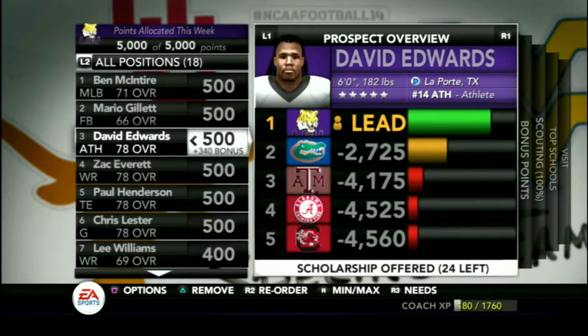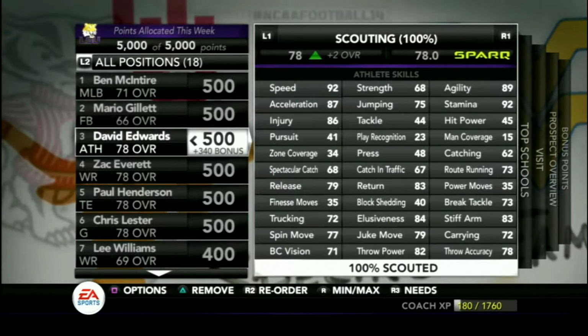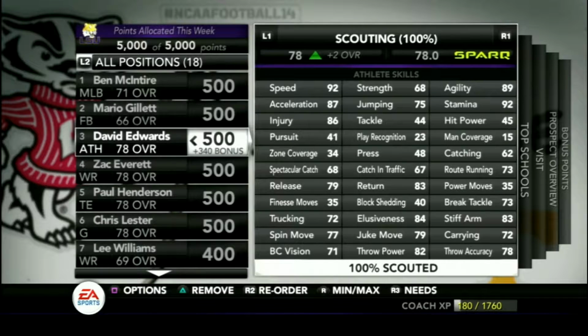Like, we have a 2,725 lead. We're only in week 6, so we pretty much can get him. But where should we play him at? Because his catching is not the greatest, but he got good route running. He's got the moves, trucking everything, carrying for a running back. And then he got 82 throw power and 78 throw accuracy with 92 speed.